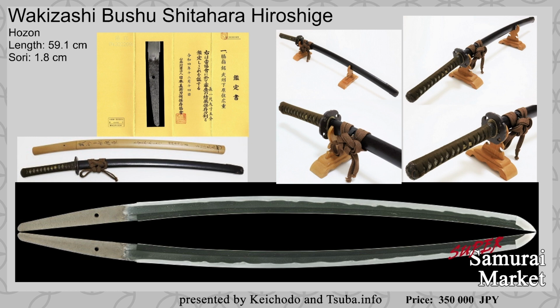So as I mentioned, this is Hiroshige from the Shitahara tradition, and the Shitahara tradition began in the late Muromachi period, and they worked through to the end of the Edo period. Originally they were working for the Hojo family, but in 1590 the Hojo family lost to the Tokugawa family, so the Shitahara tradition smiths began to work for the stronger side, which was the Tokugawa family, and they continued working for the Tokugawa family until the end of the Meiji period.